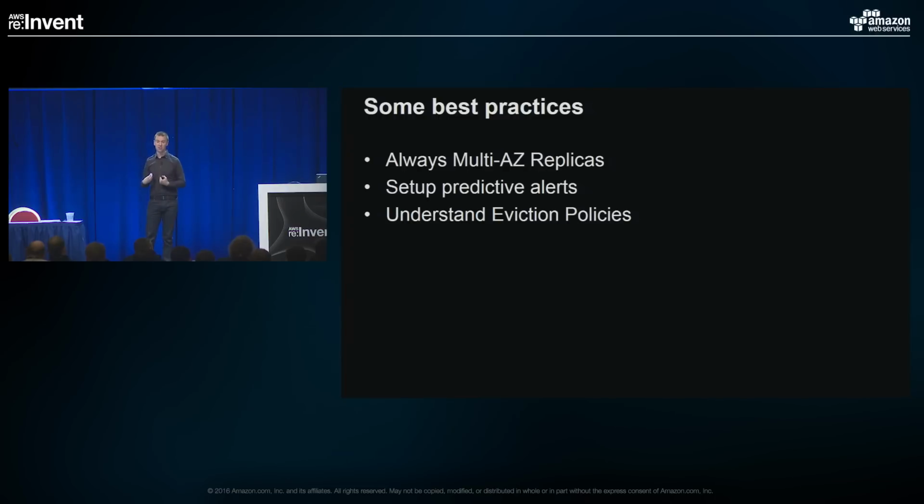Whereas we use volatile-TTL for clusters that we have mixed things, like we have some distributed locks, some caching, some more persistent objects. And if we use the wrong one, we might get the wrong objects evicted from memory, or the wrong access patterns might be evicted. It's very, very important to get that right.